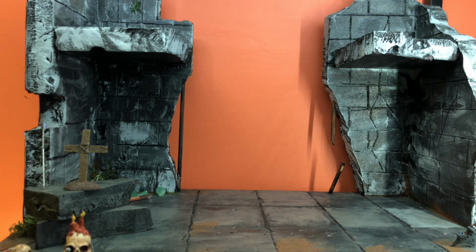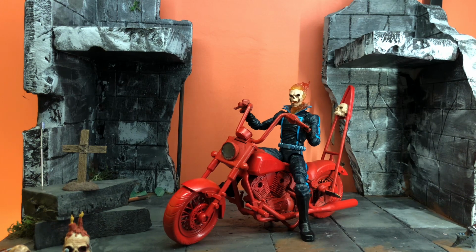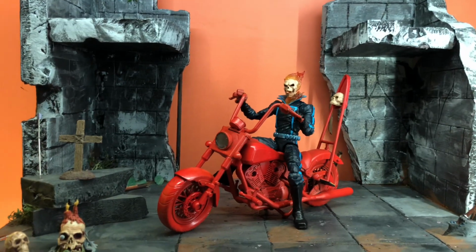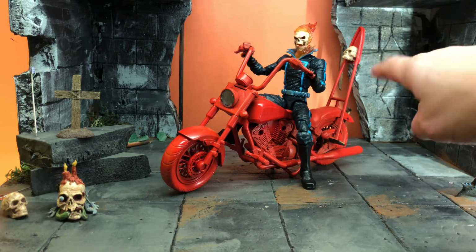So, ever since I saw this bike, I've been obsessed with Ghost Rider's first appearance bike. And I decided to make it. This was the bike that came with the Punisher. So, just spray painted it red. I cut a skull in half that I got from Michael's.